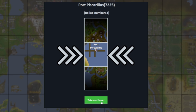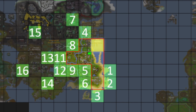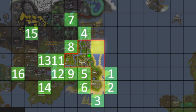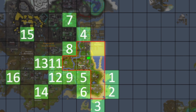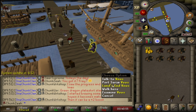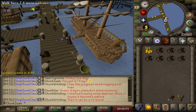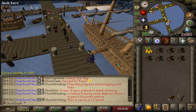Wow, this changes everything. The Port Piscarilius chunk has been unlocked. This will greatly expand my map of rollable chunks. Veos serves as a boatmaster, facilitating my journey between Port Piscarilius, Port Sarim, and Land's End.